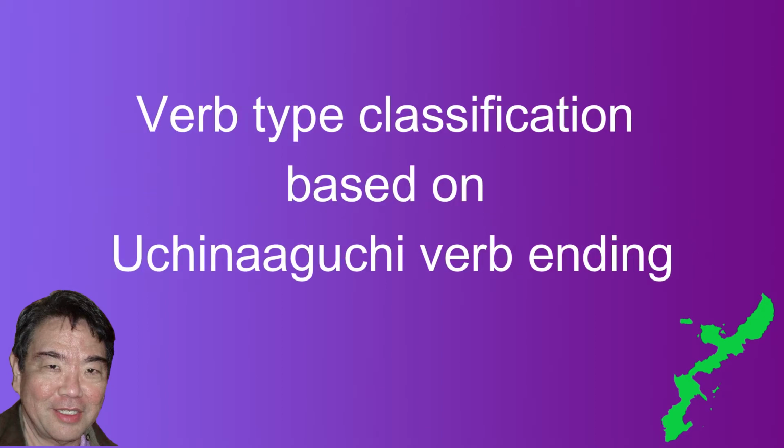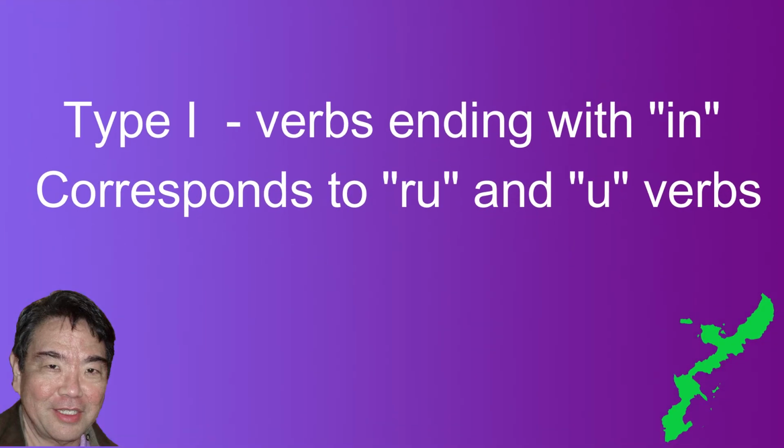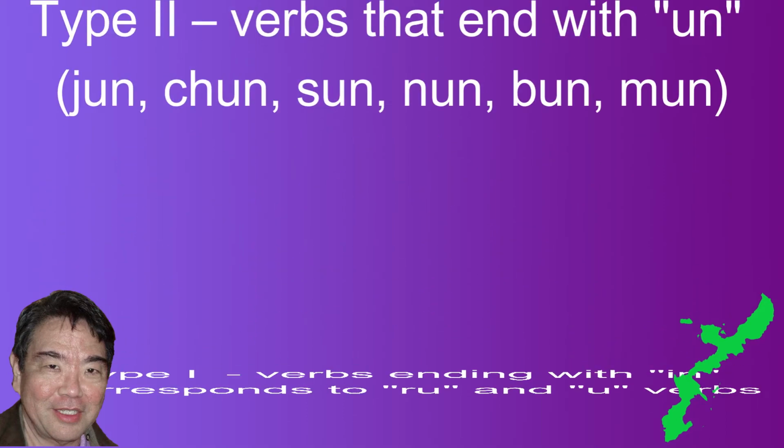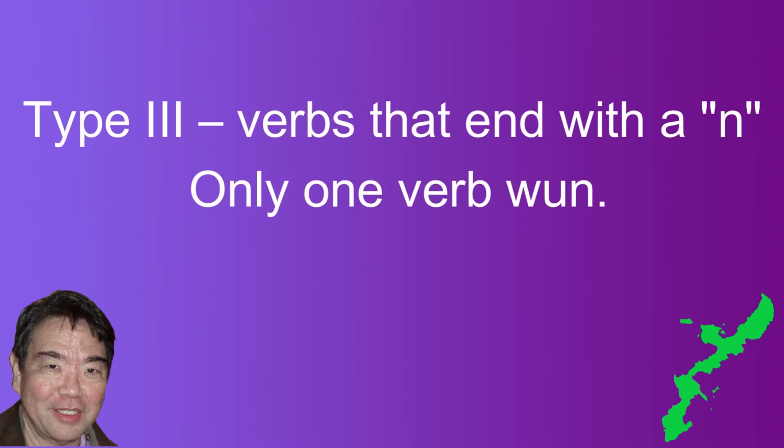These verb types are classified based on Uchinaguchi verb endings. Type 1 Uchinaguchi verbs end with ing. As we have just learned, this corresponds to Uchinaguchi verbs corresponding to Japanese verbs ending with ru and u. Type 2 Uchinaguchi verbs end with ung. These would be Uchinaguchi verbs that correspond to Japanese verbs that end with ku, gu, su, tsu, nu, bu, or mu. Type 3 Uchinaguchi verbs end with ung. There is just one type 3 verb, which is wung.